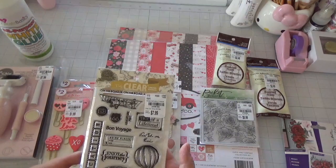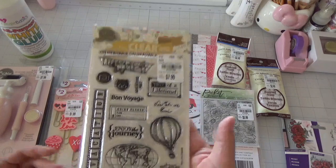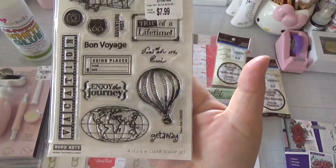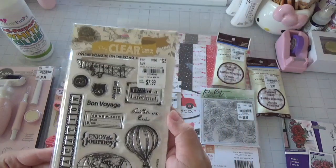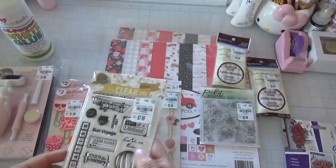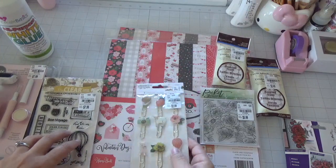I did find this clear stamp set by Hero Arts. It's really nice. It's a vintage travel theme stamp set. It was a little high, but Hero Arts is really good. You know, they're good quality. They have really good quality stamps.